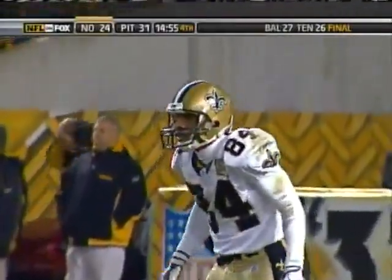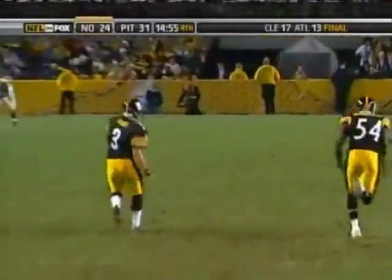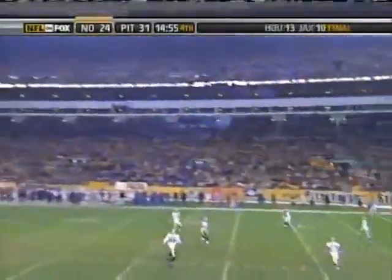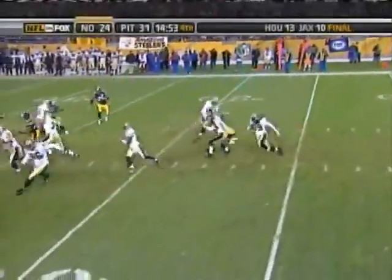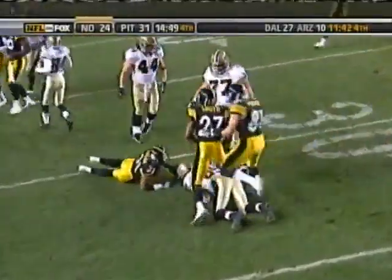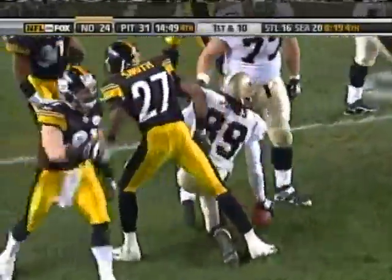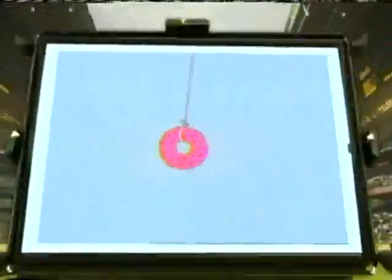Michael Lewis waiting for the kick from Reed. Lewis and Jones collide. It's Jones on the return, and he's dragged down across the 25 up to the 28. Anthony Smith on the tackle.